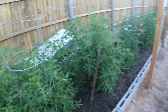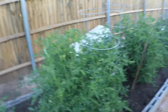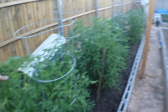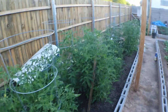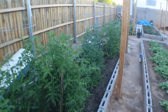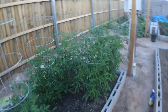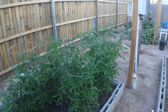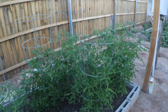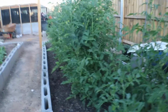All these are easily over 3 feet in height in their cages, just putting on flowers and fruit all over the place. Nothing's ripening up yet. I'm hoping mid-November we can get some ripe fruit out of them, but they're doing great. Flowers all over the place, putting on small fruit all over the place.